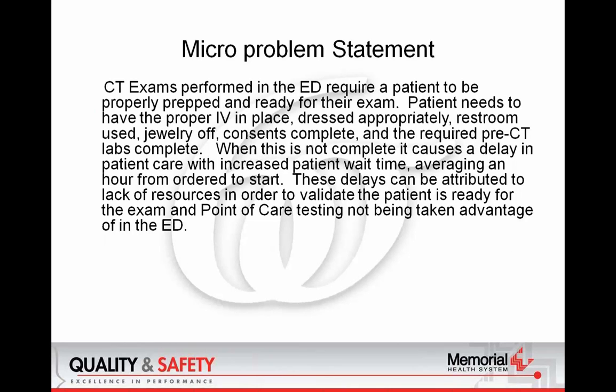So drilling down, here's our micro problem statement. As you can read through that, the patient needs to have the proper IV in place, dress appropriately, restroom use, all these different things. When it's not complete, it causes delay in patient care with increased patient wait time, averaging an hour from order to start. So these delays can be attributed to lack of resources to validate the patient is ready for the exam, and the point-of-care testing not being taken advantage of in the ED.